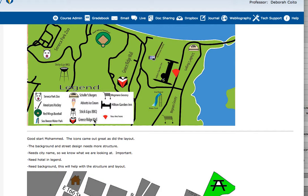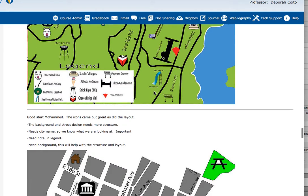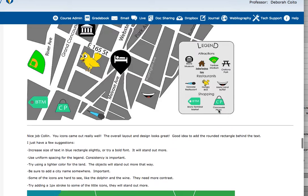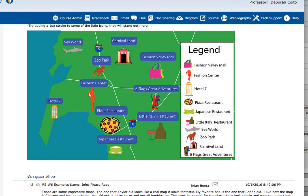Let's see. This one could have been a little bit better. I probably would have put the legend up in the water someplace in the negative space, and maybe put a white box behind it. This one needs work, but again, the legend's okay, even though it would look so much better if it was aligned. This one should be aligned as well. So anyway, I hope that helps. That's pretty much my suggestions.